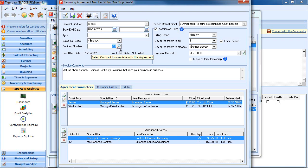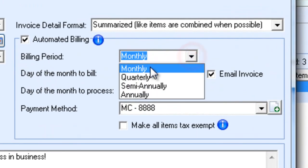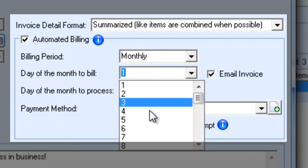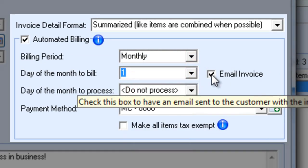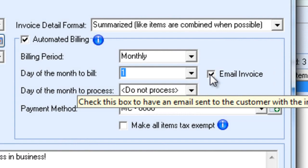Where the power of this comes in is in the automated billing. Here, this agreement is going to be billed monthly. You can bill it in any cycle you choose, but this one is going to be billed monthly, on the first of the month. You decide what day of the month you want it billed. You can determine whether you want Tigerpaw to email the invoice to the customer automatically. Here, by setting this flag, this one will be invoiced on the first of the month, and it will send the invoice to the contact I designated to get these invoices at that site.